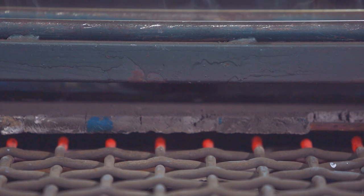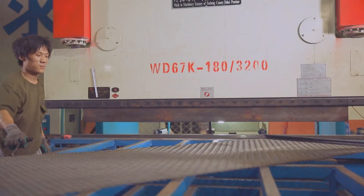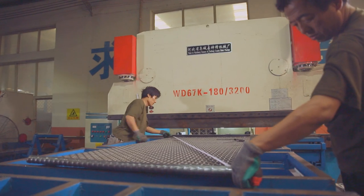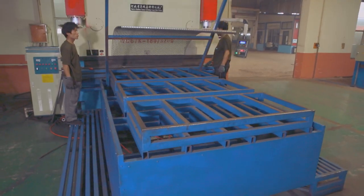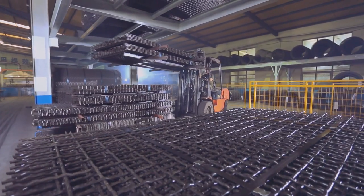Our hook making adopts the electromagnetic coil heating process. All hooks are formed in one time. There are different types of hooks and edges available. We can provide wire cloth with or without hooks, and wire cloth rolls in different sizes according to clients' requests.